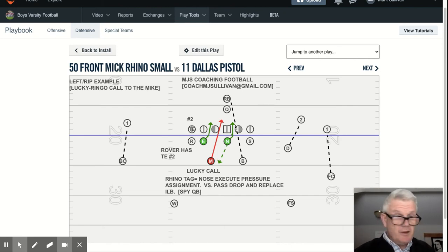And if it's a run, the nose is going to execute his part of the pressure. Okay, so again, it's simple to do. These were the reasons we do it. This is what you need from your nose in terms of skill in order to do it. Again, personally, we have not asked our nose to play man coverage on anybody or anything of that sort. I don't know if that's a fair thing to do. They just don't get to practice it enough. But they can certainly retrace because that's something they do all the time, and then spy a quarterback. That they can do. Okay.